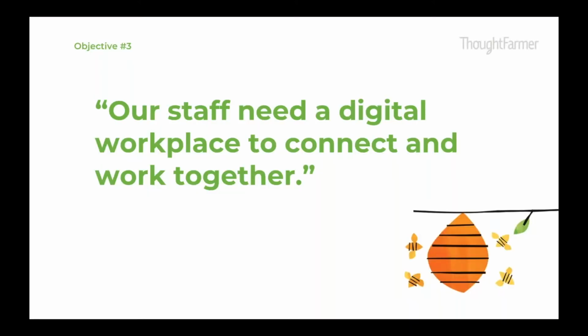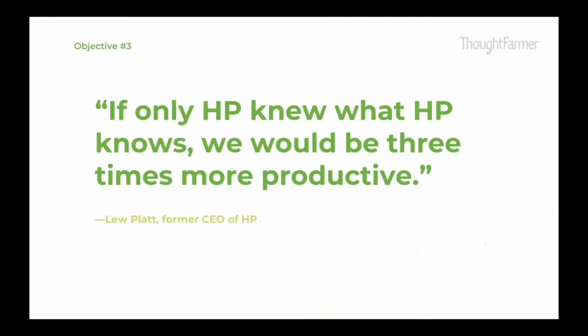So our staff needs a digital workplace to connect and work together. I always like to start with this quote from the former CEO of HP, because I believe it rings true for many organizations. Staff are using digital systems to collaborate. The challenge for companies is they don't often have control, and a real way to capture that type of collaboration that's taking place.